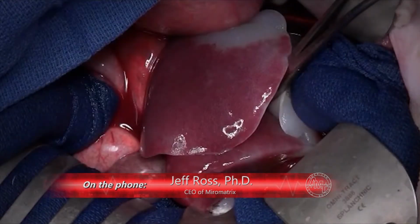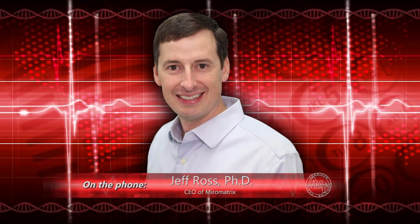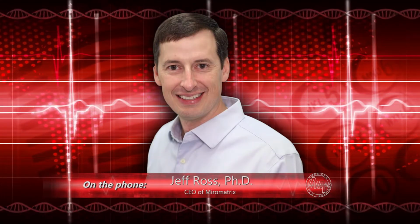If we continue to progress at the rate that we're doing, we're targeting initial human clinical studies probably in the late 2022 time range. So we're not talking decades, right? We're talking right around the corner. Yes. Right around the corner. A couple years, yes. Amazing sci-fi-esque technology that can potentially help thousands.